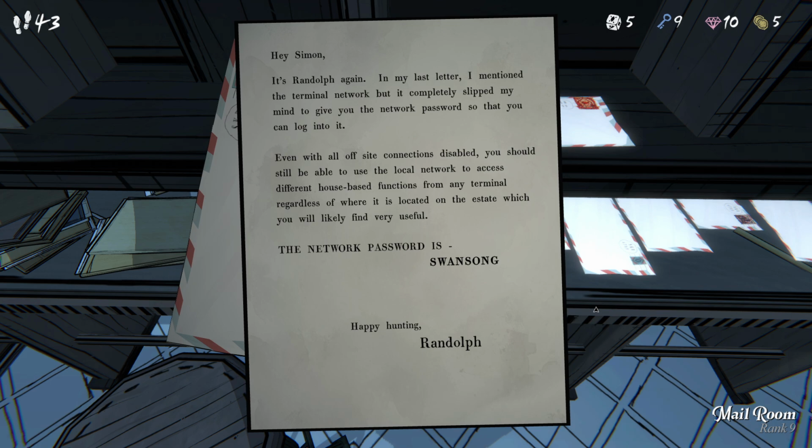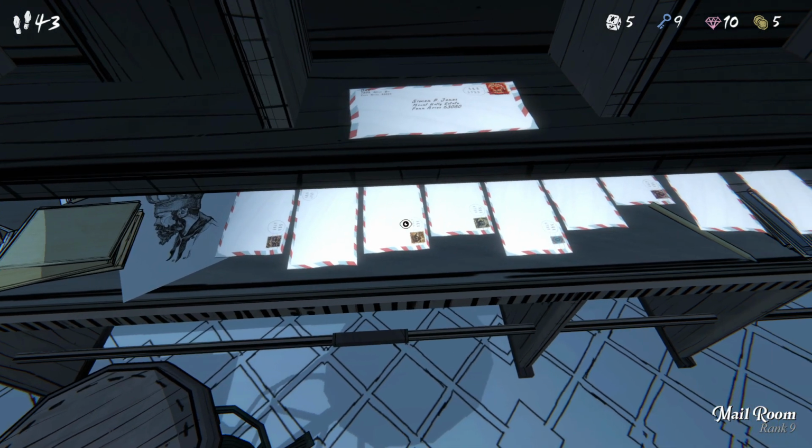Happy hunting, Randolph. So even if you don't figure it out yourself with the magnifying glass or whatever, the game does eventually just tell you the password, which is nice.